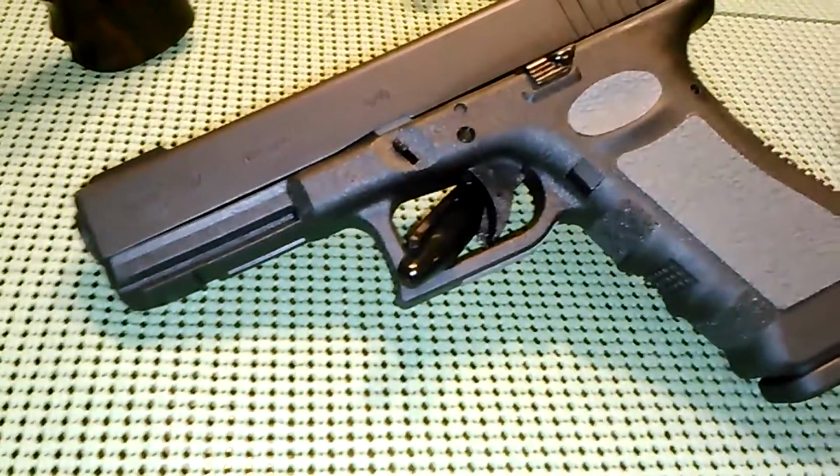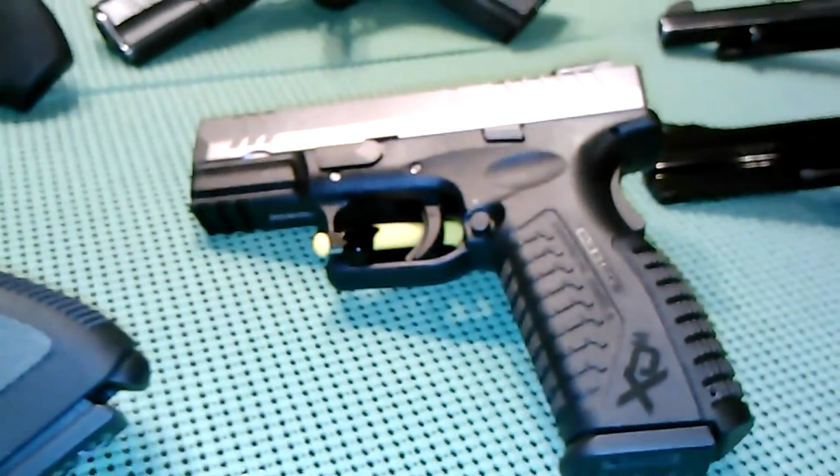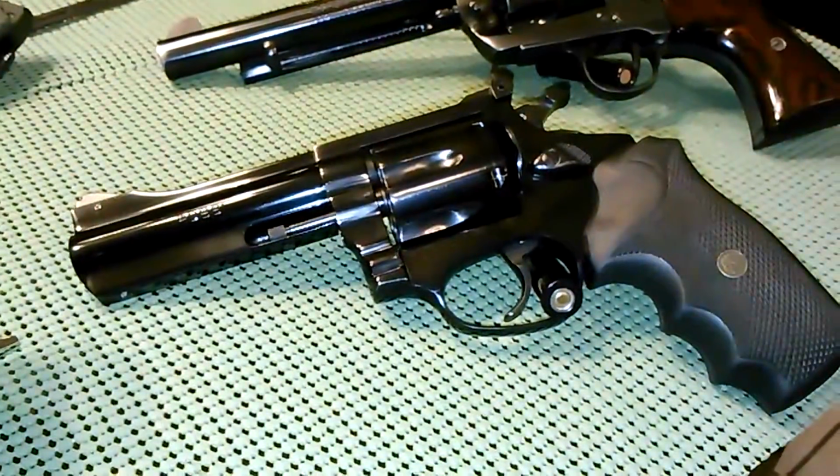The Glock 17 9mm, of course. The XDM. Did a couple videos on these guns. My son's Rossi .357 with a 4-inch barrel.